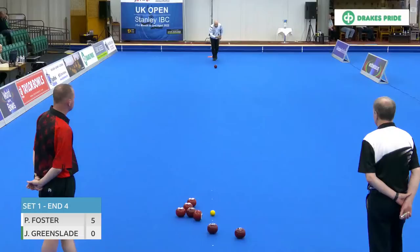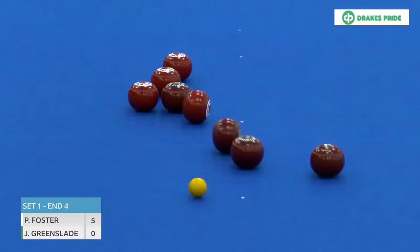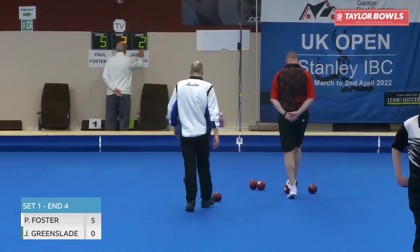Jack for three, isn't it? He's line one, Francis told us that. He gets his jack solid. Oh, that's what he's played. Made it very well. Fortune sometimes favours the brave, Claire. Yeah, gets him straight back into this. The score is 5-3 after four ends.